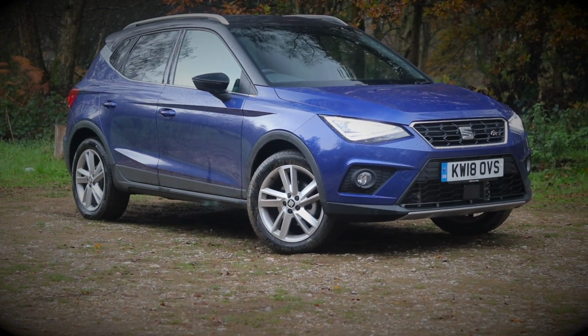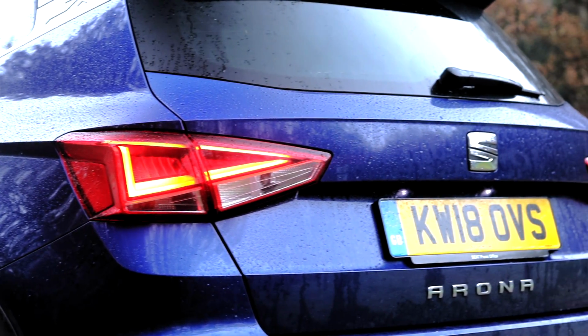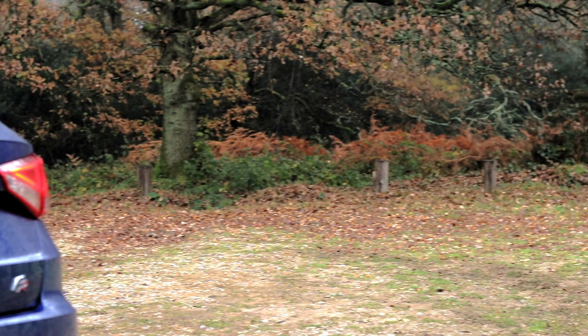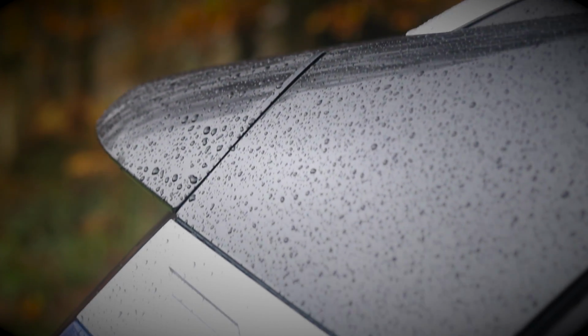It's based on the Ibiza, meaning you get a very similar design, which is by no means a bad thing, because I think it looks absolutely fantastic. This particular model is finished in mystery blue with a contrasting midnight black roof, and boy does it look good.